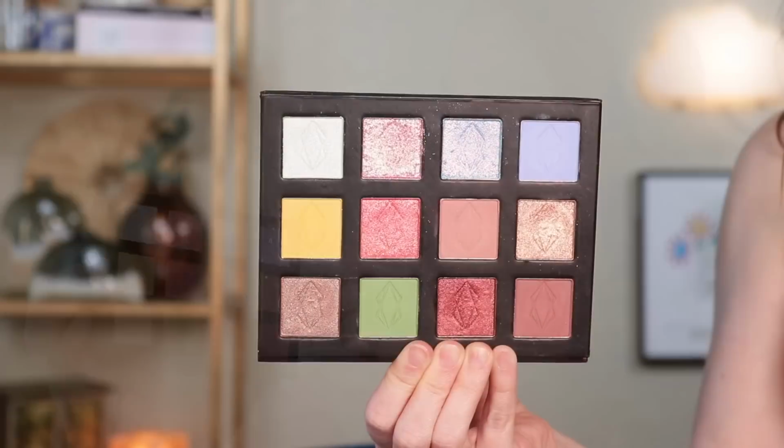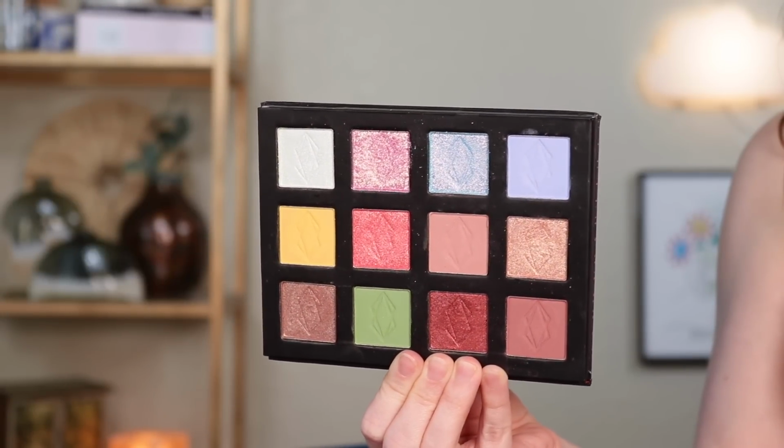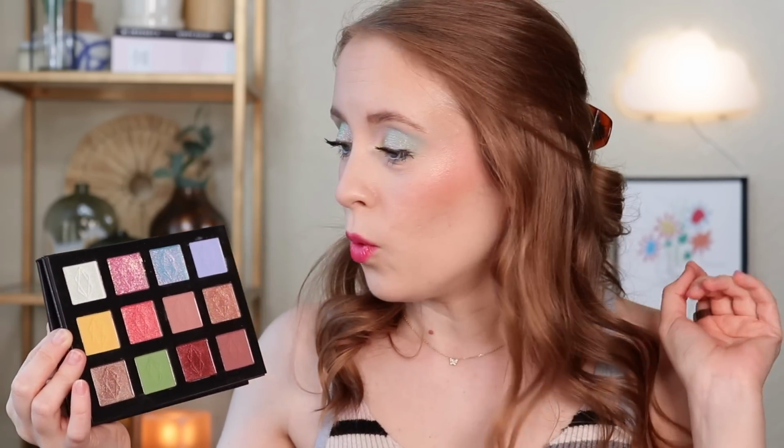So speaking of my Lethal Custom 12 pan, I did use this one twice in April as well, and it was actually the same two looks where I used the Norvina palette. And in those looks, I pretty much just used the entire top row of this palette. I would say that's my favorite row of the palette just because it does have my two multichromes in it. Those shades are Parsec and Genesis. And in April, I learned that those two shades layered together look so beautiful.